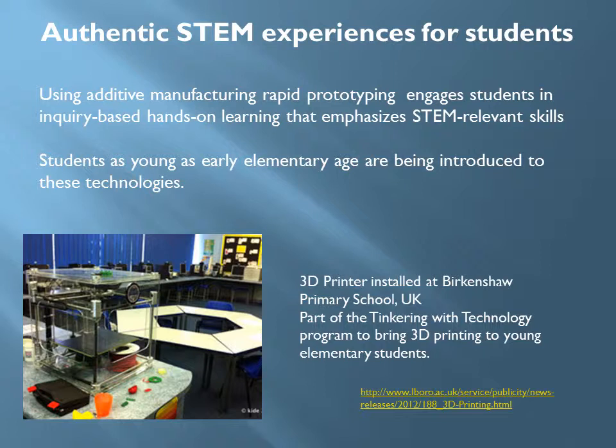Those are fairly simple technological examples, but more sophisticated technology is coming into play in this educational environment. Here, for example, is the Tinkering with Technology program, which is going on in the UK, and where they're bringing 3D printing technology into the elementary classroom. This is a K-6 elementary school that is now engaged in rapid prototyping in the classroom.